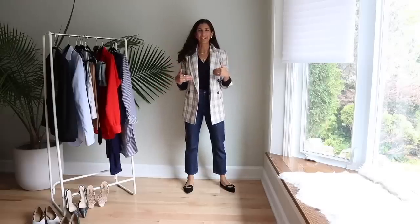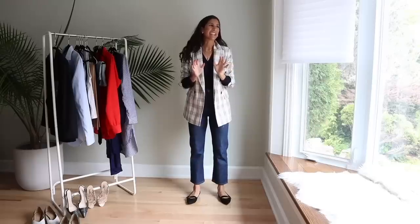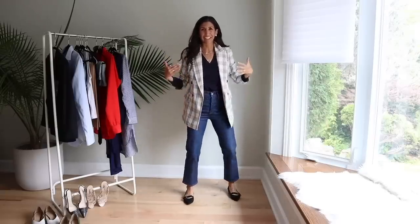Tuesday, I wore this to visit a friend for lunch outdoors, safely distanced. And it was freezing that day. I'm actually wearing a merino wool sweater. This isn't secondhand, but everything else is.